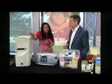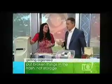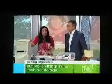So yes, if it's broken, throw it in the trash or recycle it. You have to know that you can call your local township or municipality, but things that are broken, people tend to put them in storage. They don't put them in the trash. They might get them fixed, or they might miraculously start working again. But they're not going to. So you just have to get rid of them.